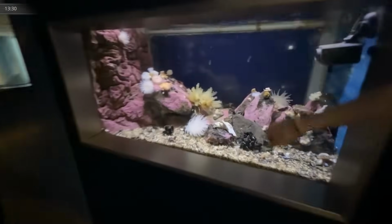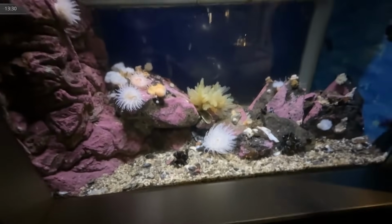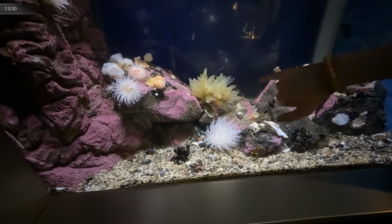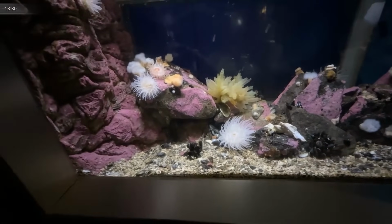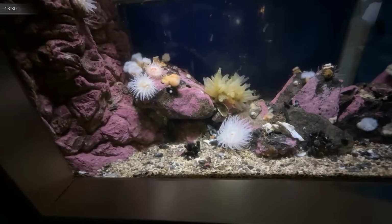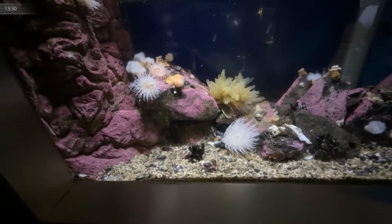If you look in here, you can spot a bunch of live animals. For example, these guys in the middle here, they're actually quite like us. They actually have intestines and everything, but it doesn't look like it. So they're one of the more advanced animals.